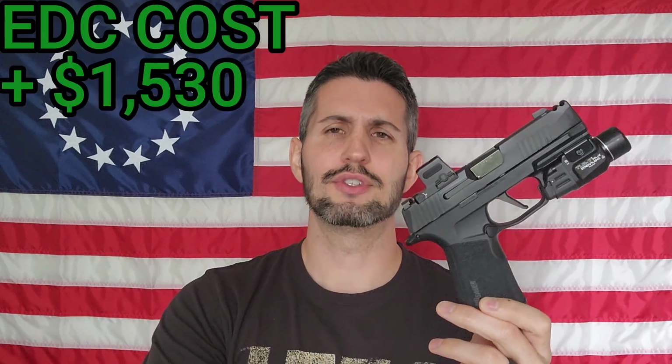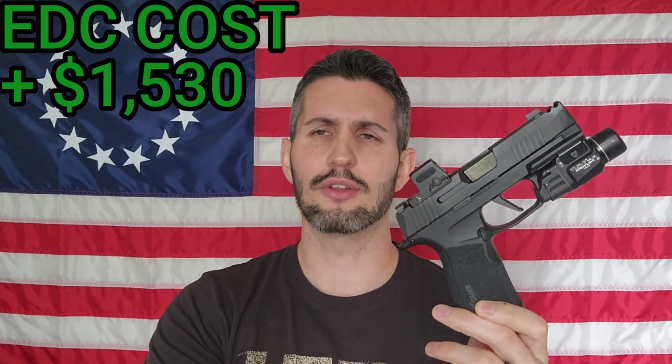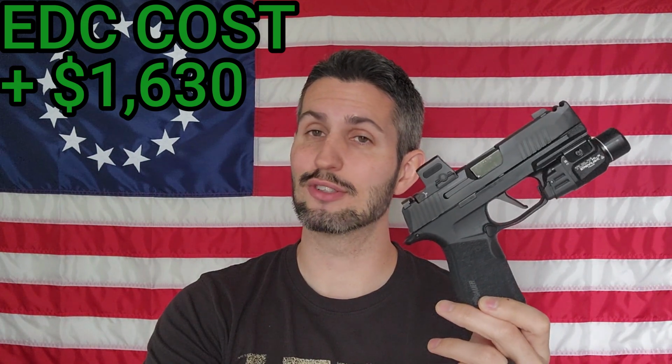And also the trigger. And I think I am probably going to go the route of tweaking this trigger so I can have the best of all the worlds, have everything small, compact, thin, easy to carry, but still have the shooting performance of a full-size gun and have that better trigger. That is going to up the cost to like a $900 gun plus all the accessories. So we'd be going from, let's see, what was it? $1,530 to $1,630.